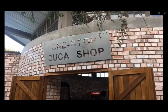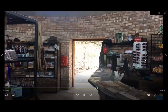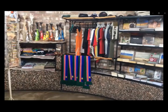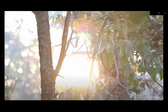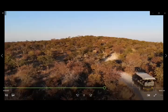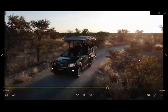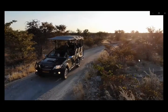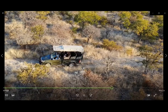And then coming back to the village, it's a really nice gift shop. So for those people wanting to take something home, there's a lot on offer. This is the bushveld around the farm. So we do an afternoon drive, very popular with photographers. We all stop and let people take amazing shots just to show them what's available.